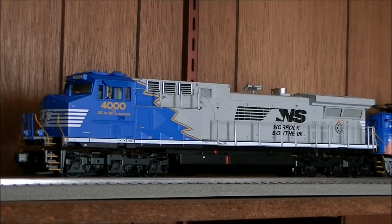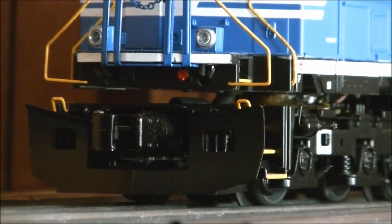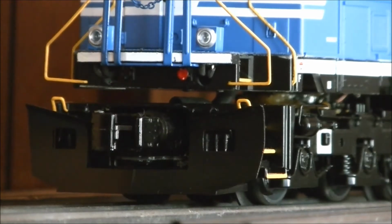The AC44C6M features a lot of nice details and features, so let's go in for a closer look at those details and then we'll run the model around for a little bit. The pilot on this model is very standard for an MTH unit. The snowplow comes in a plastic bag and must be screwed on by the buyer. There are separately applied MU hoses and a coupler cut bar. In the middle is the MTH Proto coupler, which can be fired from the DCS remote.